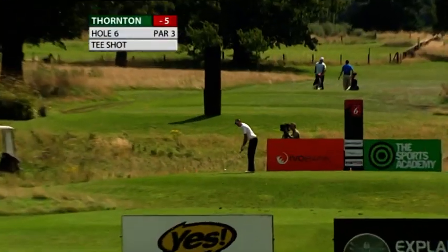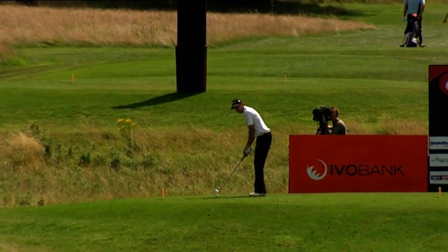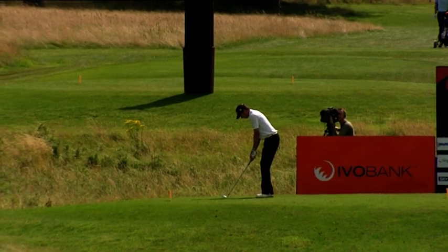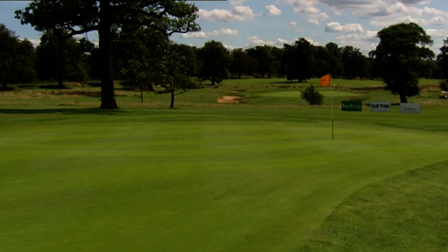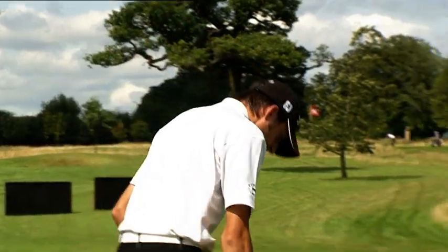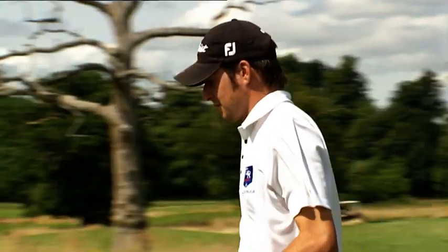Second of the par 3s on the course, 6th hole, 165 yards this one. He's just trying to take a little off this. Yeah, tiny shot. See the wind off the left. He's probably just let that drift a tiny bit. But he'll be happy with that on a par 3.